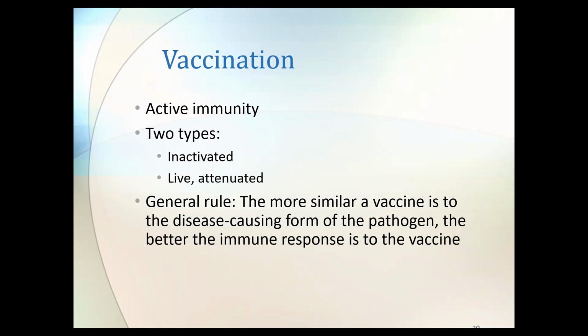Also, host factors, such as age. We know that sometimes in the very young or the very old, they do not respond to a vaccine as well as maybe a 25-year-old. Also, nutritional factors, genetics, and coexisting diseases can all play a role.